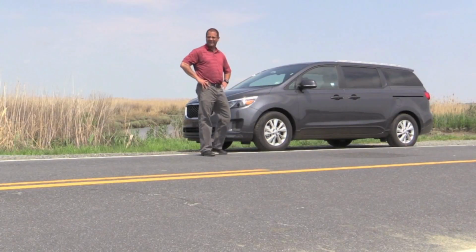So there you have it, another honest auto review from an average guy. If you're in the market for a minivan, and bless your little heart if you are, you'll definitely want to put the new Kia Sedona on your test drive list.